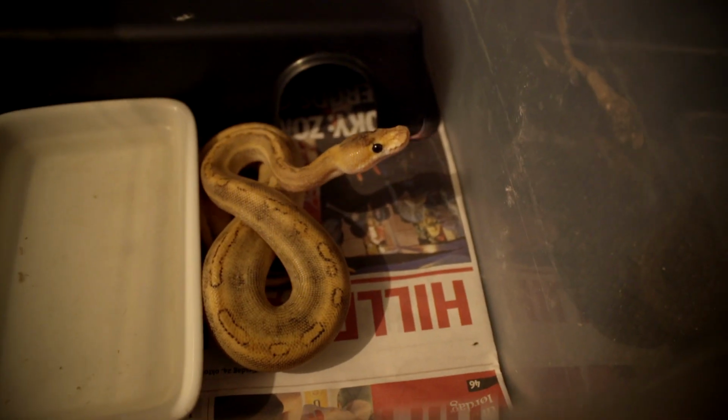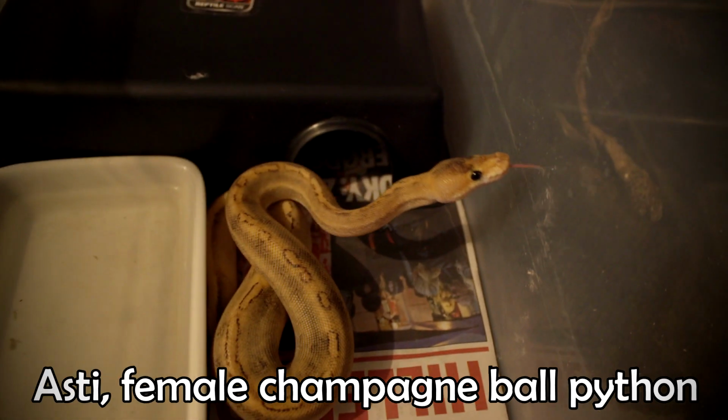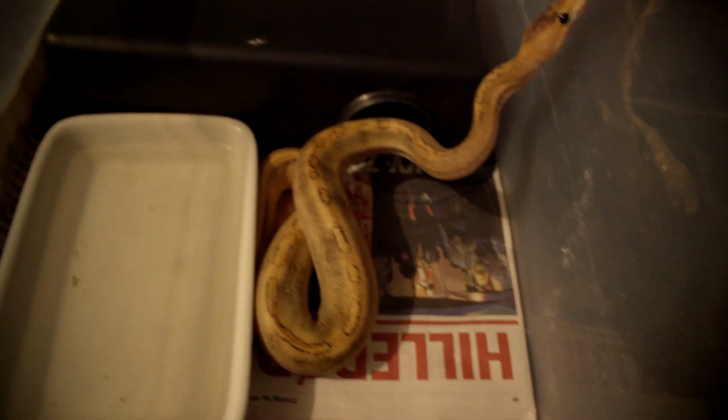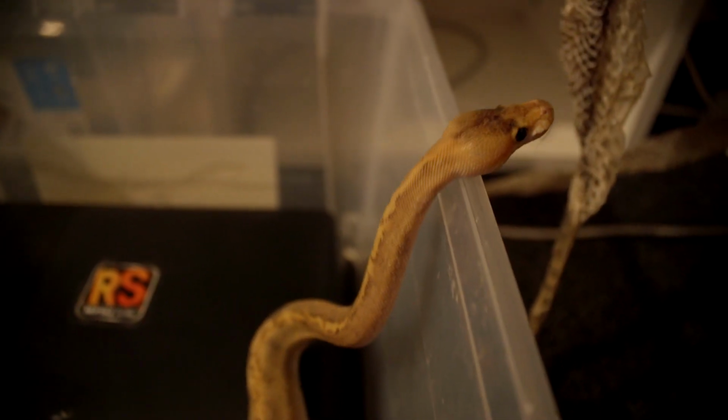This is my hatchling Champagne. Her name is Asti. She's named after my favorite champagne. Anyway, this girl is absolutely gorgeous. I love this champagne morph. I really do. I think they look so special and so phenomenal. And she is very, very fast, so you really have to keep an eye out on her. She's so curious and she's already out searching the new surroundings. This girl is magnificent. She really, really is.